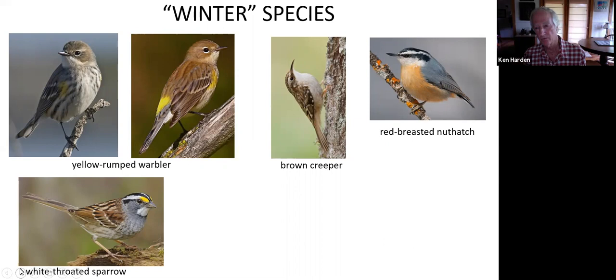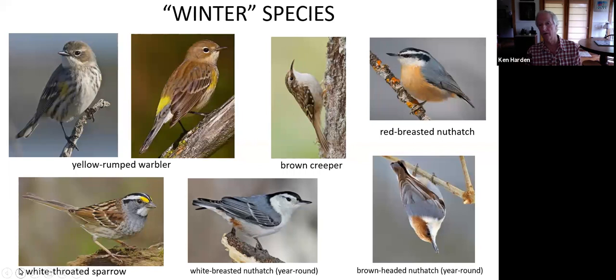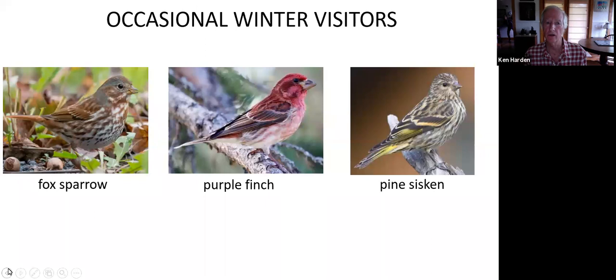And then rarely, we see red-breasted nuthatches in the winter. And I included photos of two other nuthatches, the white-breasted nuthatch and the brown-headed nuthatch, which are year-round birds for our area. And then there are some occasional winter visitors, a lovely, lovely fox sparrow that occasionally we'll have coming to our bird feeder, or at least underneath the bird feeder in winter.